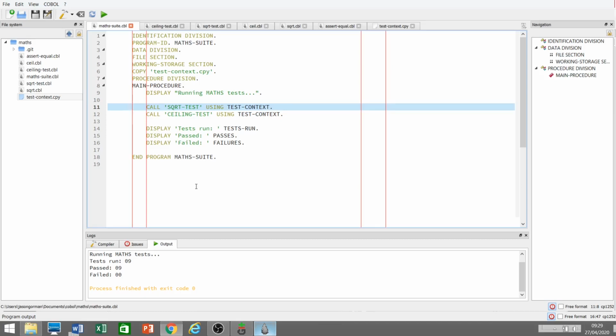And you can probably imagine for a large piece of software, we might have multiple test suites as well for different parts of the software. And if you're working on a mainframe, you might have a JCL file that actually invokes all of the test suites, or allows you to call those test suites individually, however you desire, so that we can run some of the tests or all of the tests as required.